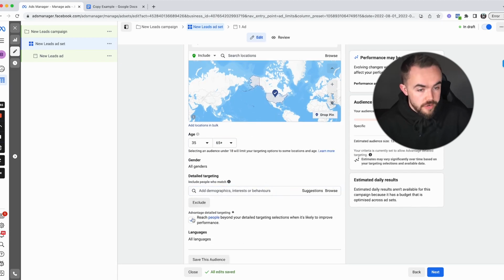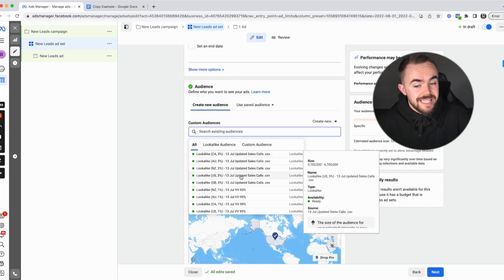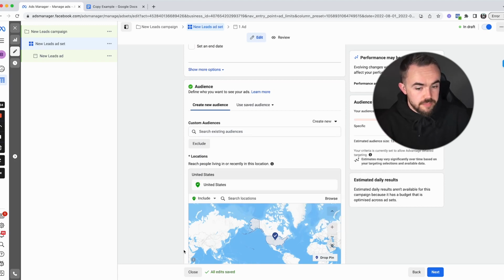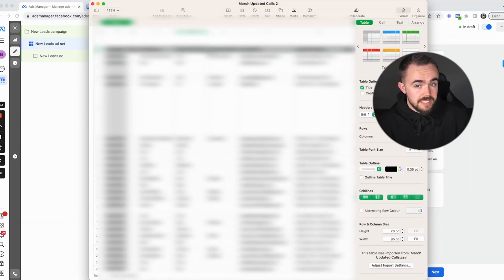What you want to do for your audience is come into the custom audiences here and select a predefined CSV file that you've uploaded to Facebook. So what might this look like? Well, a CSV file is as so. This is a CSV file, super basic. All you need is to have your first name, last name, and email. This is called a custom audience.